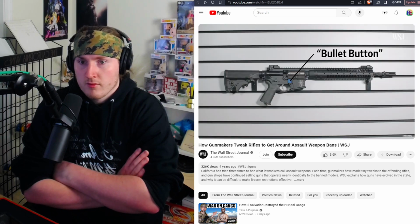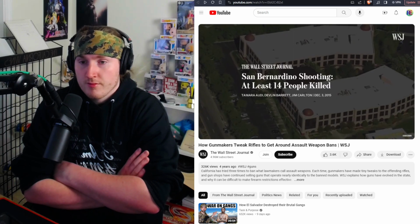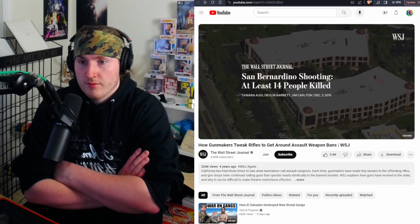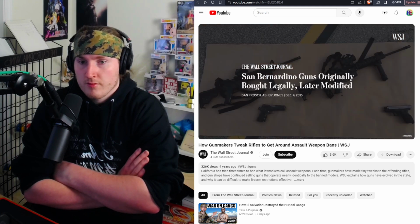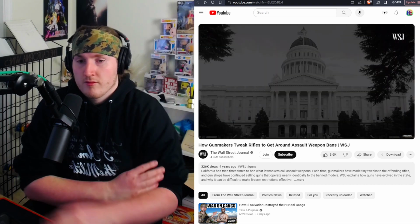This bullet button modification was legal in California for around a decade. Then, in 2015, 2 shooters stormed a holiday gathering in San Bernardino, California, and killed 14 people. They were carrying AR-15 style rifles with bullet buttons they had bought in California and then illegally altered. After the shooting, lawmakers tried to pass new legislation.